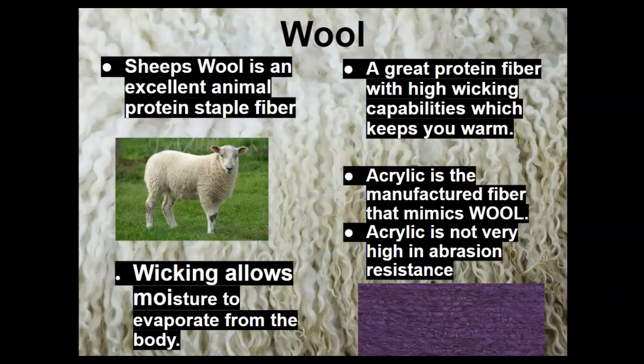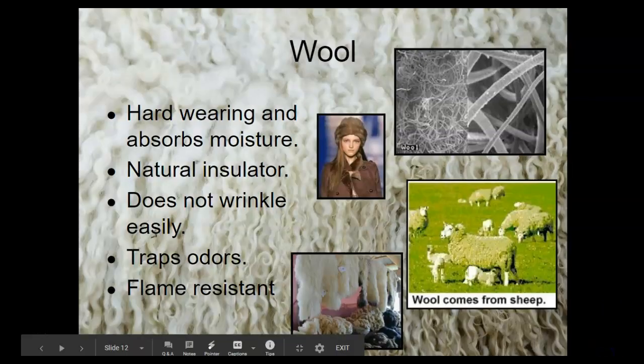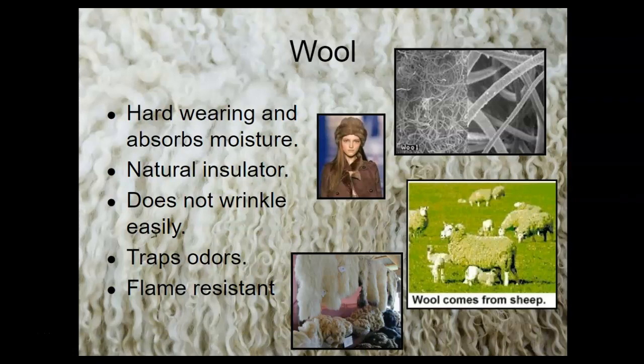Sheep's wool is an excellent animal protein staple fiber. Remember that the only filament fibers that are natural come from your silkworms. Wool is hard wearing and absorbs moisture. It's a natural insulator. It does not wrinkle. It traps odors, which is a disadvantage, and it is flame resistant.